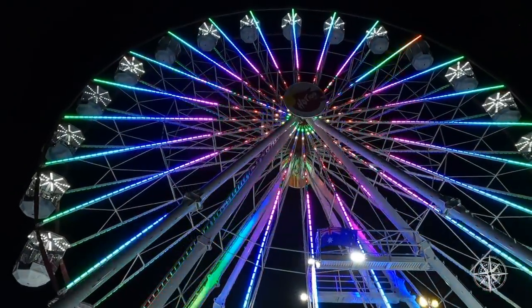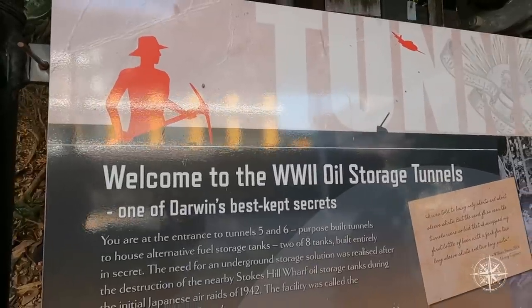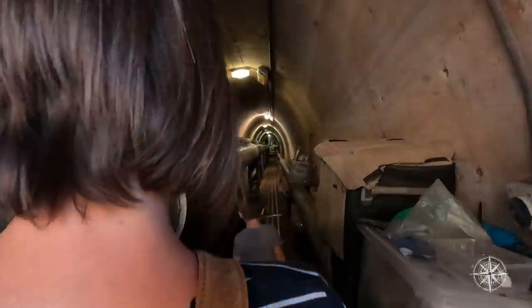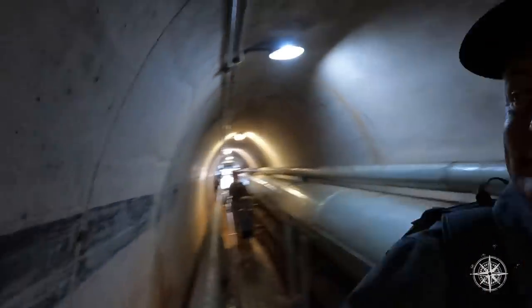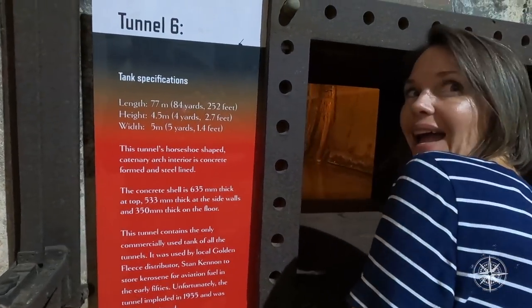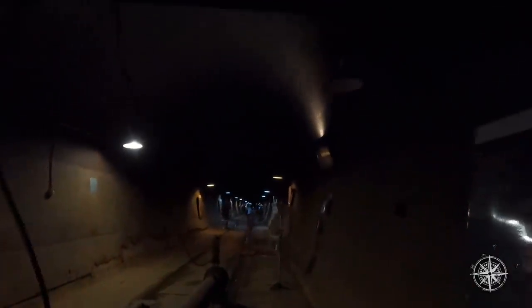Yeah, definitely. Okay, our next stop on the big red bus was back to the waterfront precinct to go and experience the World War II oil tunnels. This would have to be one of the most unique heritage sites that you can access and visit here in Australia. Yeah, for sure. And the amount of interpretive signage and educational information throughout the tunnels on their display boards was so good, giving you a timeline of not only when and how they built these tunnels, but from Darwin in the very, very early days, right the way through the World Wars to now.